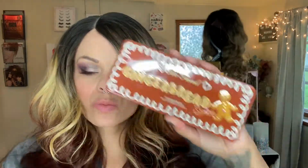I do have, I think, a 3 looks 1 palette with this, and so you can check out the looks that I came up with. So if you were thinking you wanted to get it, you weren't sure, I recommend the original gingerbread, not the extra spicy, and yeah, it's one of my faves.